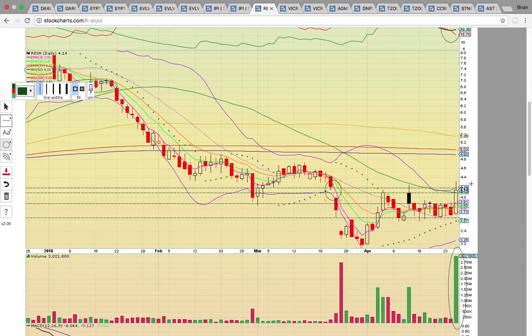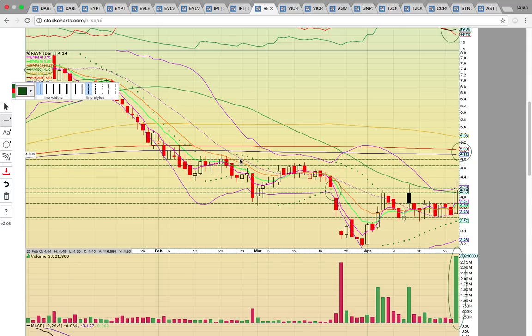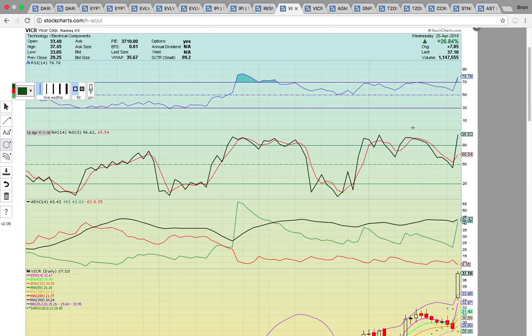If it can bust above this 420 level, it could work its way back up here to the 200 and 300-day simple moving averages up at $5. Keep in mind you are going to have some resistance in here, on these candles, but yeah, you get the point. It could work its way up to $5 if it stays above that 50-day simple moving average.